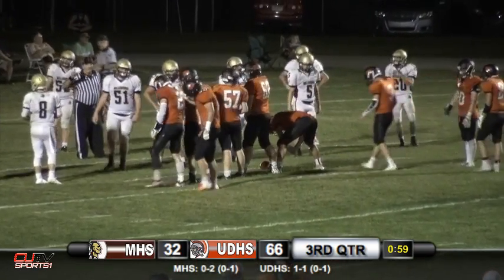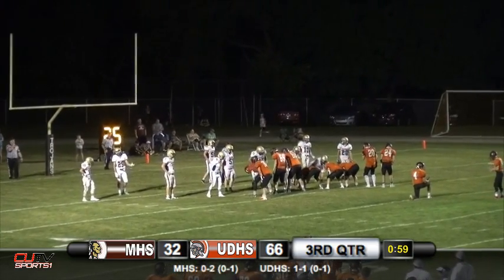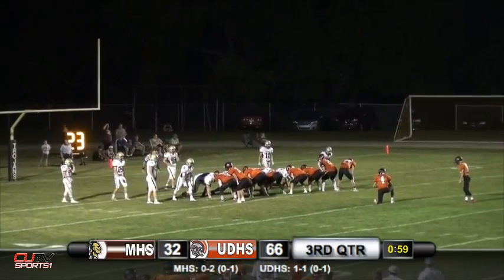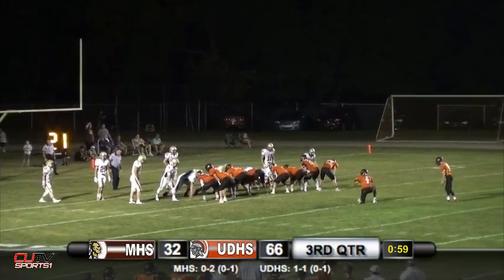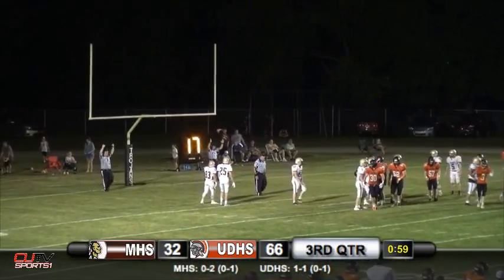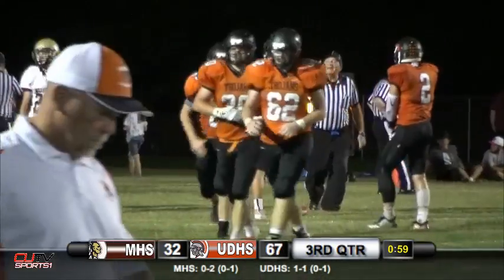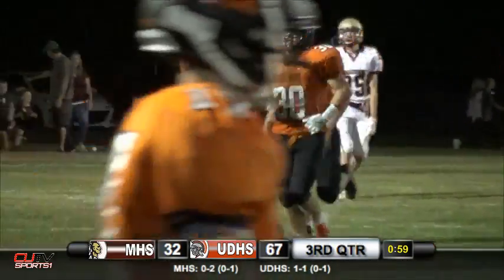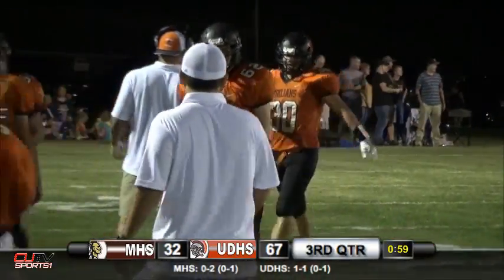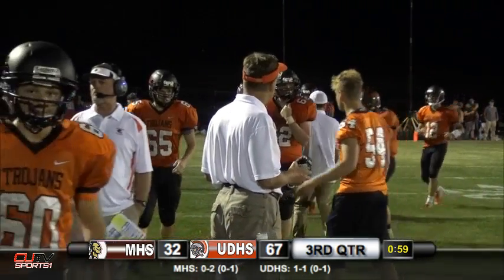66 points. When was the last time you saw that in a ball game? Quite some time there, Colin. I haven't seen this high-scoring game in a very long time. We're going to see if they stretch it to break 100, and they won't. Here is the extra point, and that one is up and good. So the final, not the final score, the score line rather reads 67-32 in favor of the Trojans. Keep with us here, folks, for more high school football action on CU TV.